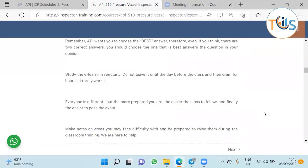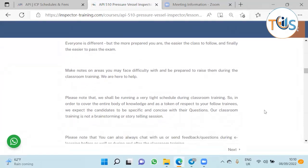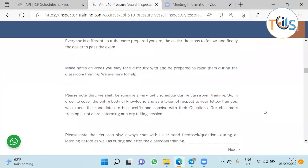Study regularly. Do not leave it until the day before the class, or cram for hours. It normally doesn't work that way. Everybody's different in the way they study, so choose your own pace and choose the way that's easier for you to pass the exam. Make notes on areas where you have difficulty and raise them during the classroom training. We are here to help, or use our WhatsApp line.